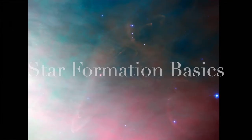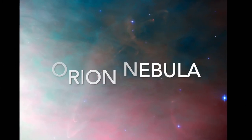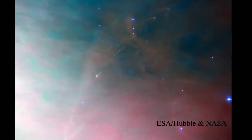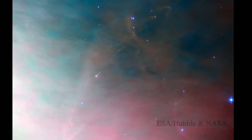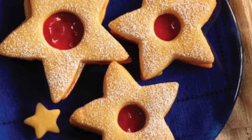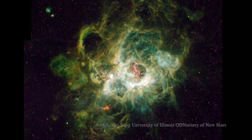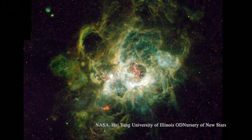Here's an image of a giant molecular cloud, the Orion Nebula, where stars and solar systems are being created right now. What is a recipe for a star? Well, use an infrared telescope to locate a dense region of space and add some materials.